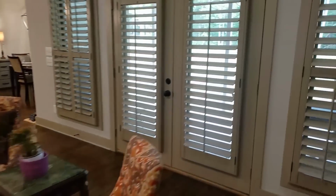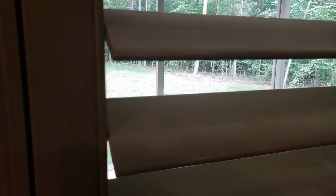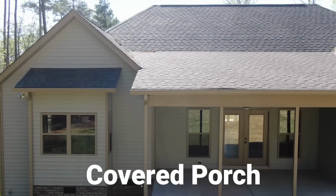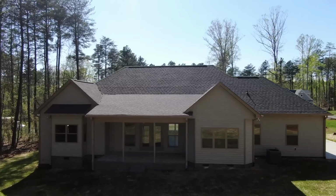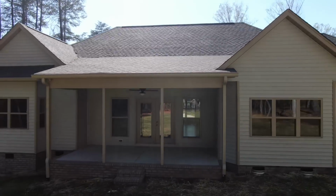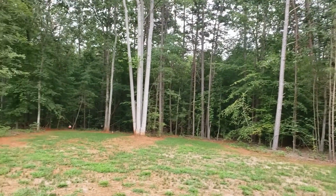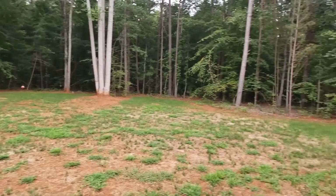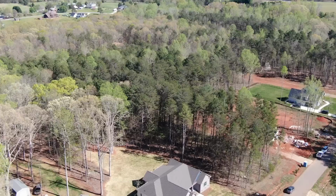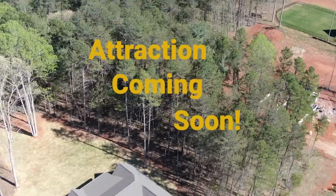Now, oh, back porch. Got French doors back here with the custom shutters. They're just nice and open. This is not screened. This is just an open back porch. Covered porch. Knotty pine tongue and groove ceiling, fan. Come back, they got this nice wooded lot so they can, you know, watch the wildlife and the deer and antelope play. That lot next door, that vacant lot, is owned by Mike Palmer Homes, so we'll have an attraction coming soon.